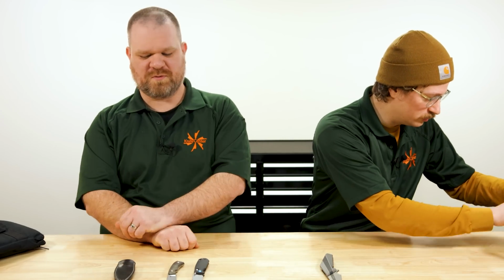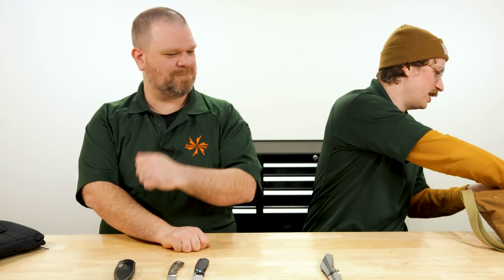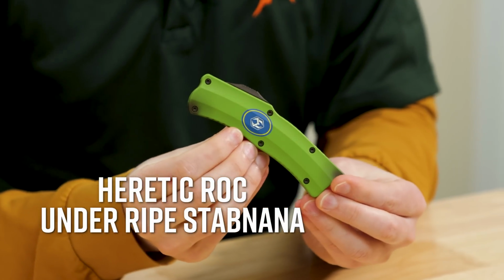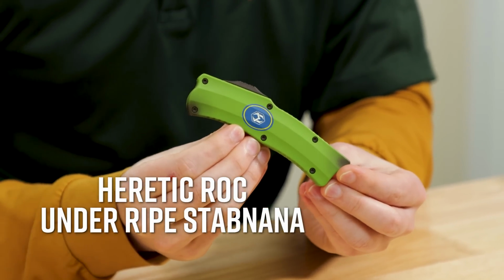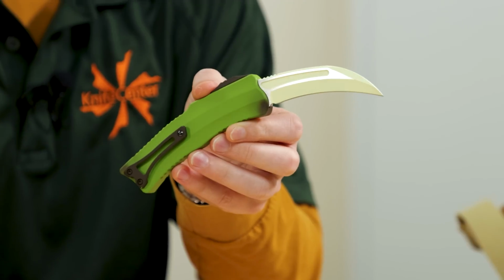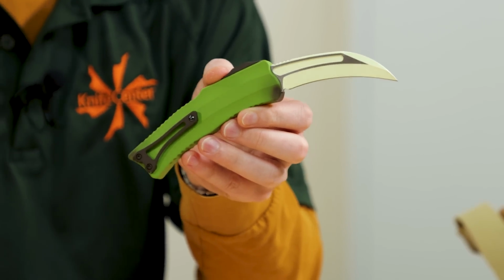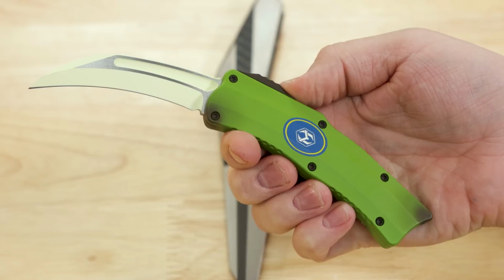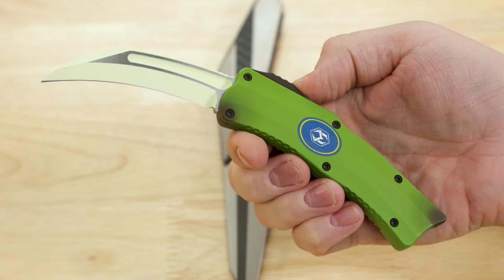Excellent. Bring us another knife out of your bag. All right, we'll go 2 for 2. Let's change gears radically here with the Stabnana, the Heretic Stabnana. This is true. I have seen him carry this knife. This is not a gimmick. Another one that, frankly, is even harder to use than the Tilt, because this hawkbill blade is kind of just a ripper. Yeah, and this was our KnifeCenter exclusive Underripe Stabnana. Yeah, with the cool green handles and custom Cerakote.